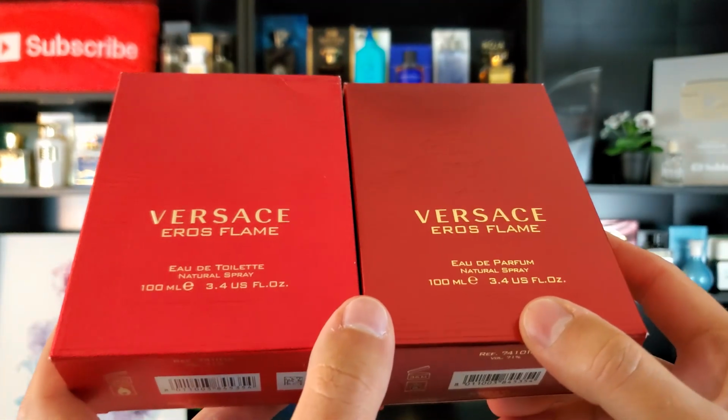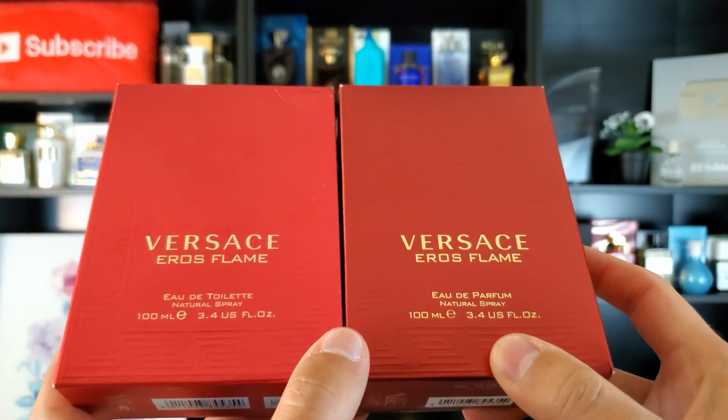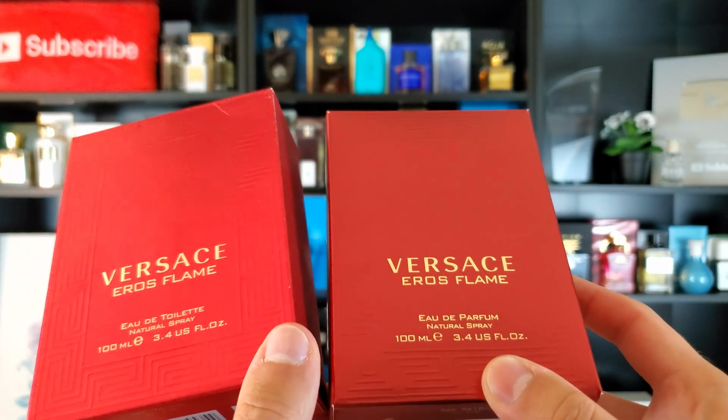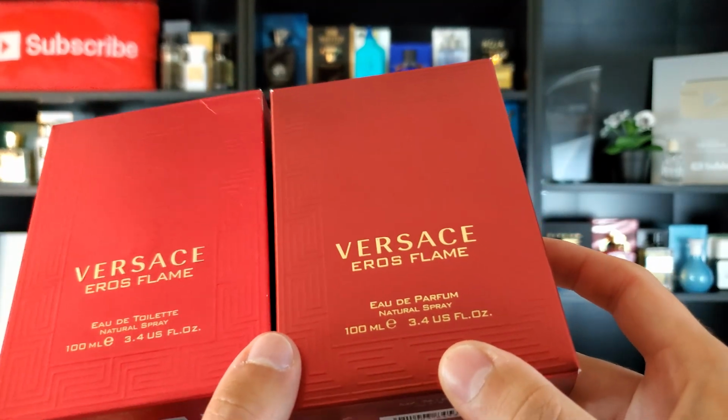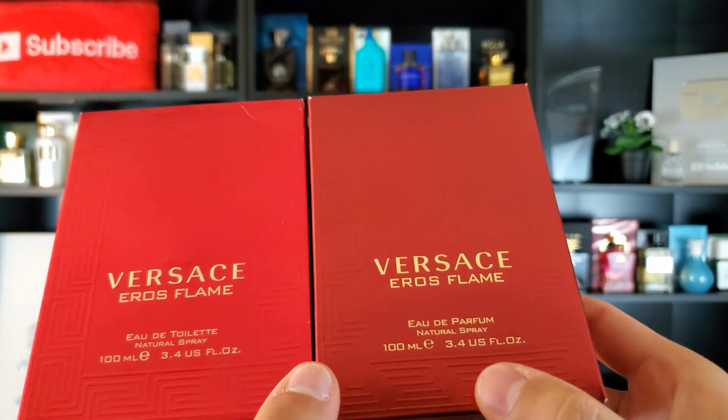And again, please draw your attention to the bottom of the box, where the fake version is actually marketed as an eau de toilette, but the real version is marketed as an eau de parfum. Really weird thing for them to do there.